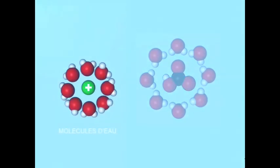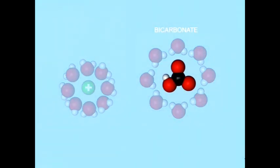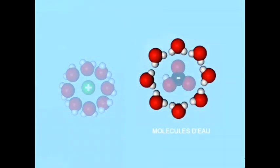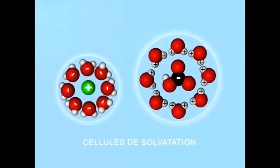Calcium ions are positively charged. The molecules will position to the negative charge to form a solvation cell. Bicarbonate ions are negatively charged. The water molecules that surround them will position to the positive charge. The solvation spheres formed by the water molecules maintain both elements dissolved in the water and impede convergence.